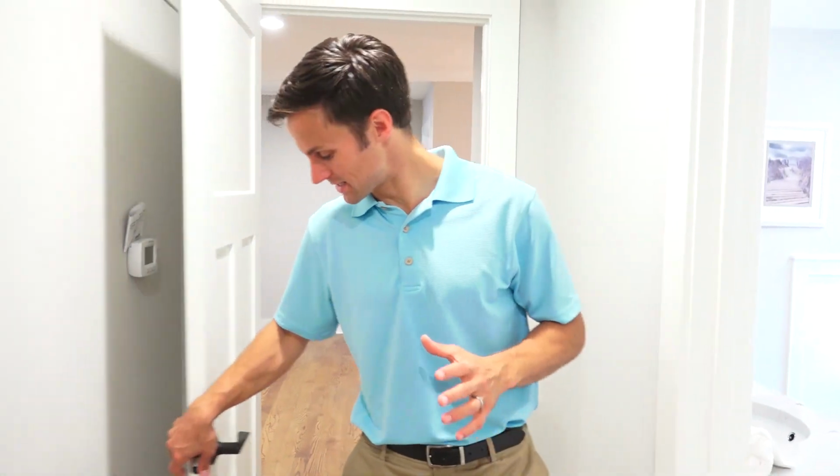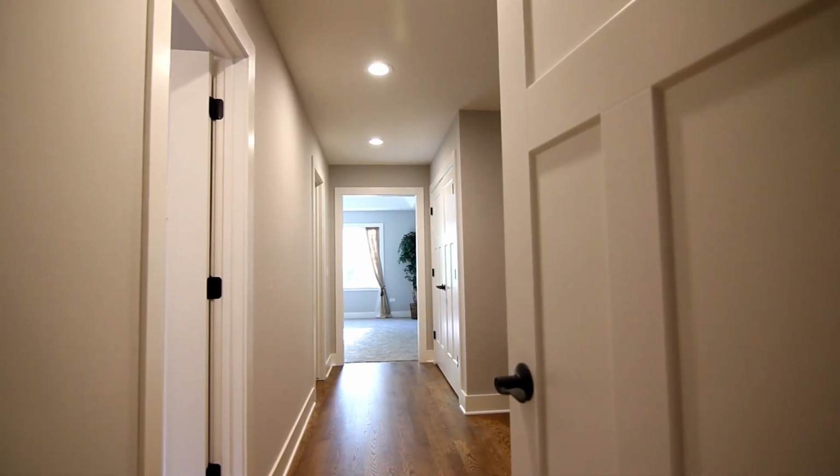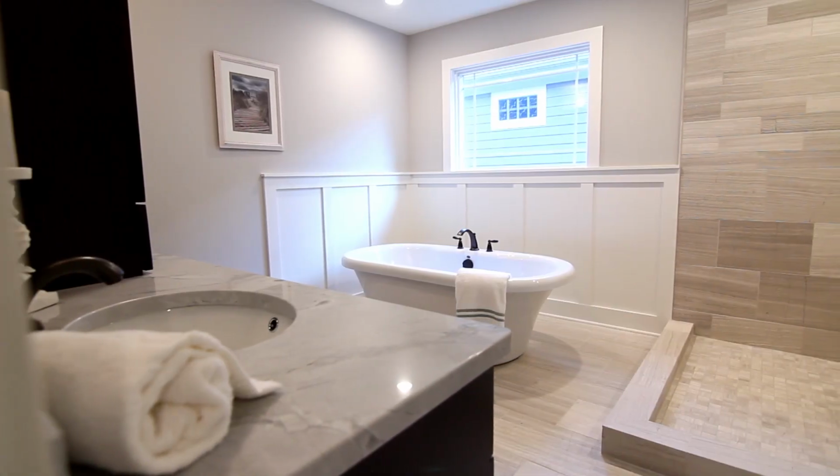We finish up our tour in the master bedroom suite. And I do mean it's a suite. We actually have a separate door, and we're not in the bedroom area yet. We have this long hallway where we've got a couple different rooms. We start off to the left here where we have the actual master bathroom. And it is a master bathroom.